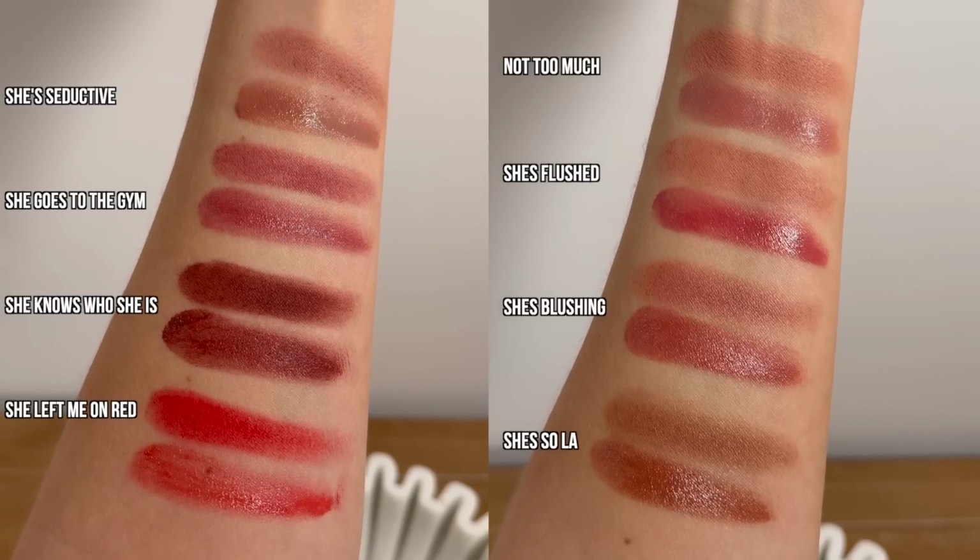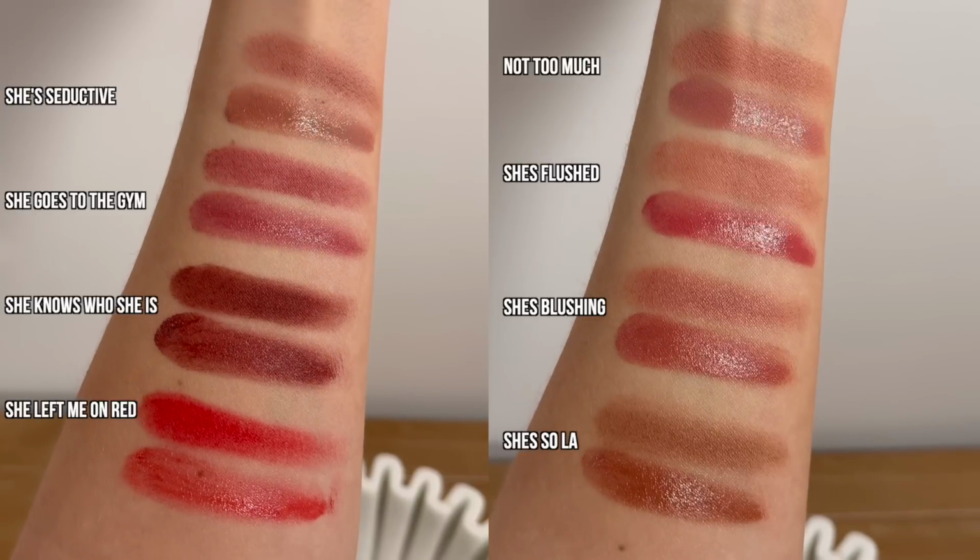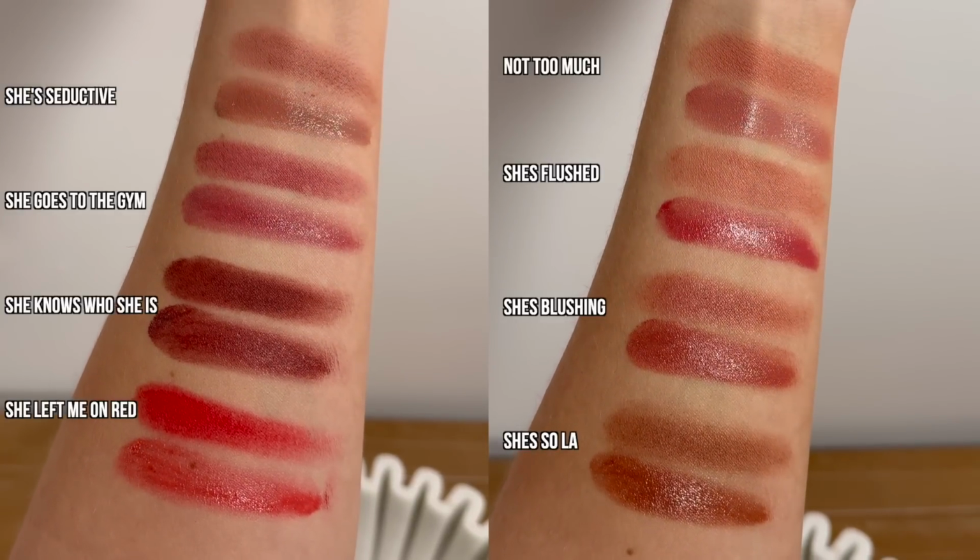I am going to put some other swatches on the screen, just comparing these new shades to some of my other Patrick Ta blushes, but I want to start out applying these. I'm going to zoom you in a little bit more, and what I'm going to do is just do one side of my cheek, show you what it looks like, and then remove it, do it again, remove it, do it again, and then the final time I will do both cheeks. So let's go ahead and zoom in and start trying these on.